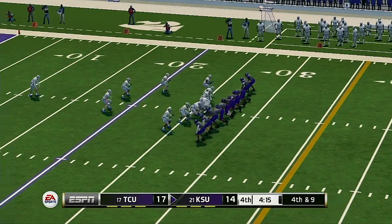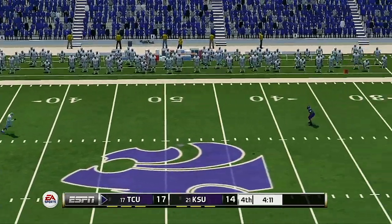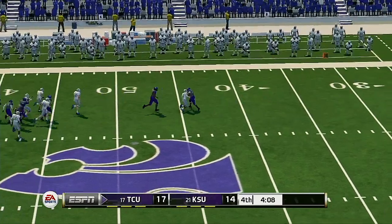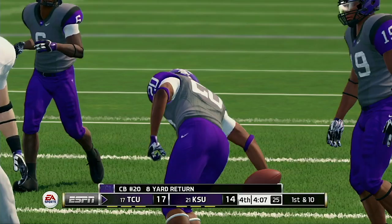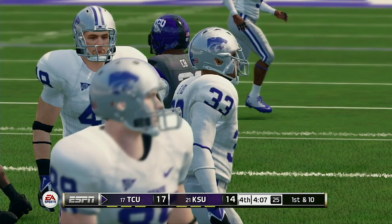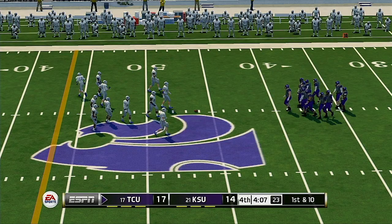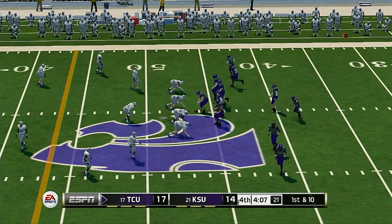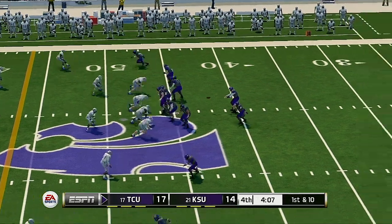Watch out, they're going to bring the heat right here. Not great, but not bad either. As long as your main priorities are not turning the ball over and establishing solid field position, then you're heading in the right direction. This is a pretty crucial series right here. With things being so tight, your best players have to step it up on both sides of the ball.